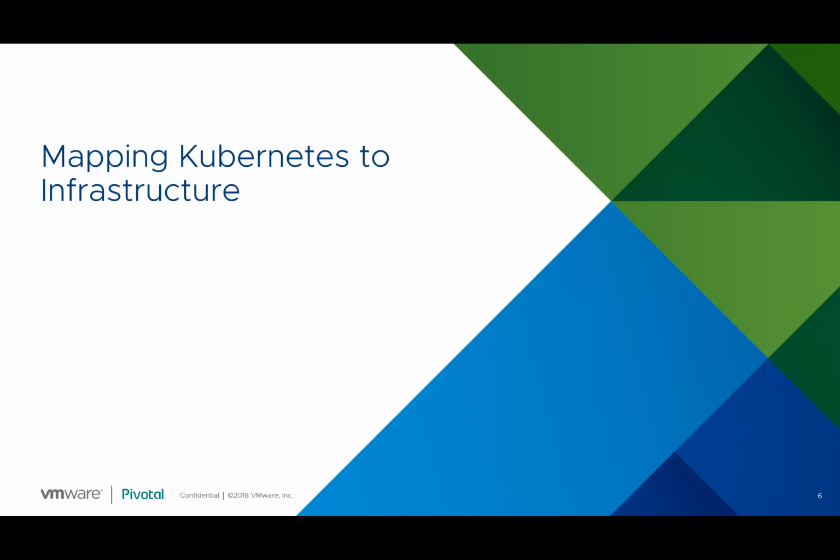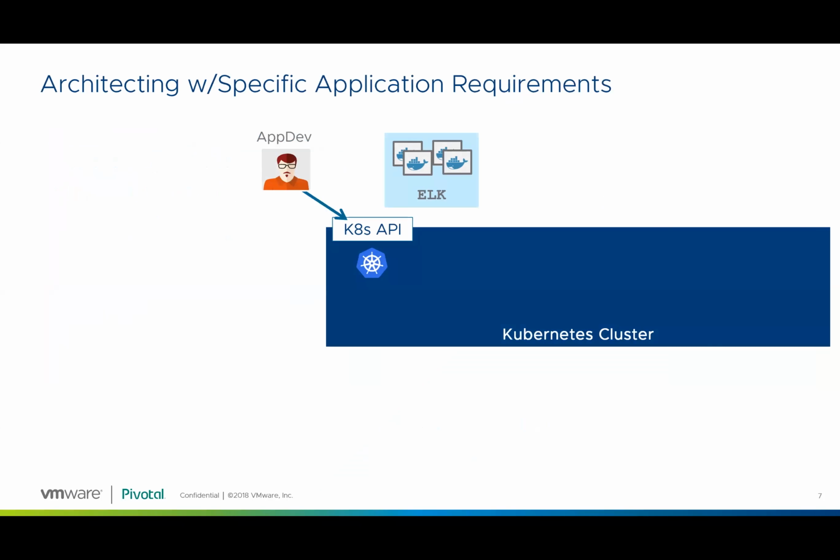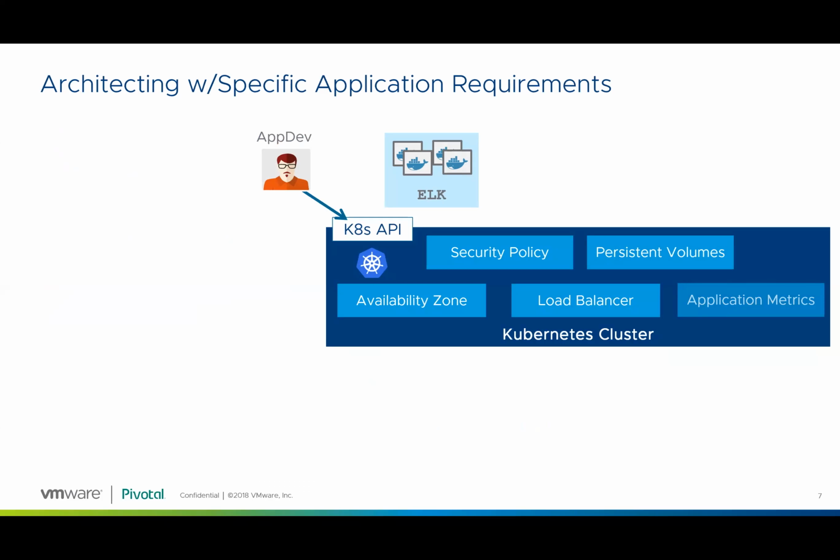So let's talk a little more specifically around that mapping. When we have to take Kubernetes and actually run it someplace, what does that look like? Again, we've got our application developer. In this case, I'm showing this individual wants to deploy an ELK stack. And what they'll do is use those Kubernetes primitives available, and they will design and architect this application. Now, again, Kubernetes doesn't include any sort of storage functionality per se. It includes a way to define the storage.